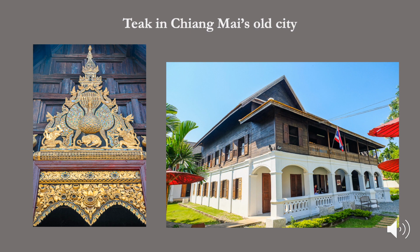Moving on from art, let's think about teak in Thai architecture, and here are a couple of examples right in the heart of Chiang Mai's old city. On the left is a detail of Wat Pan Tao, a small temple next to Wat Chedi Luang, which is a much better known temple in the centre of the old city. And here we can see a gorgeous carving of a peacock and other strange animals with inlaid mosaic glass and gorgeous entrance to the temple.